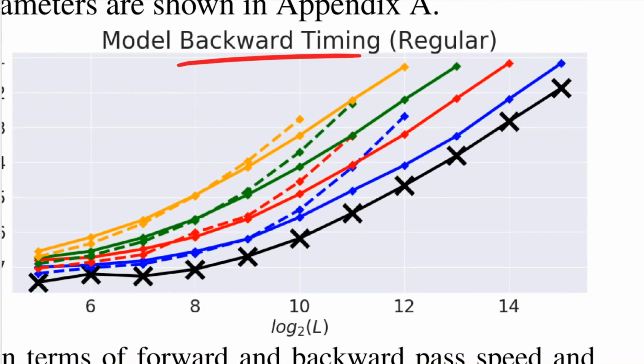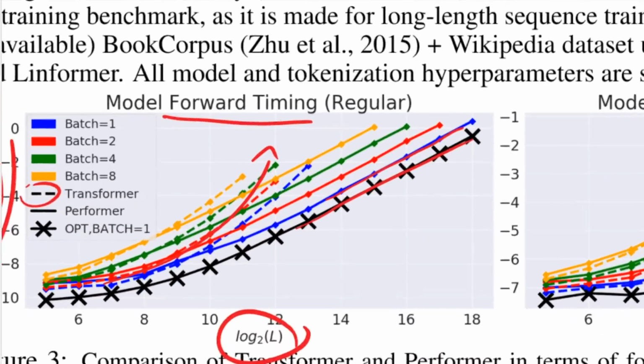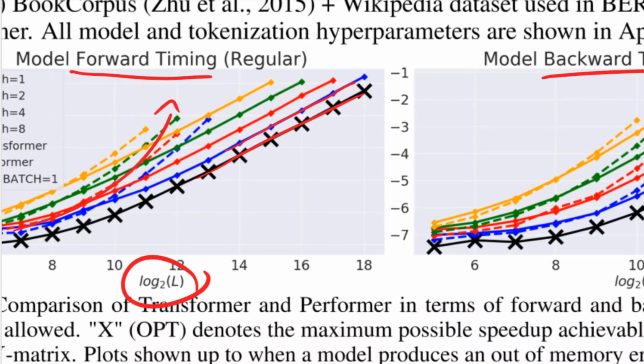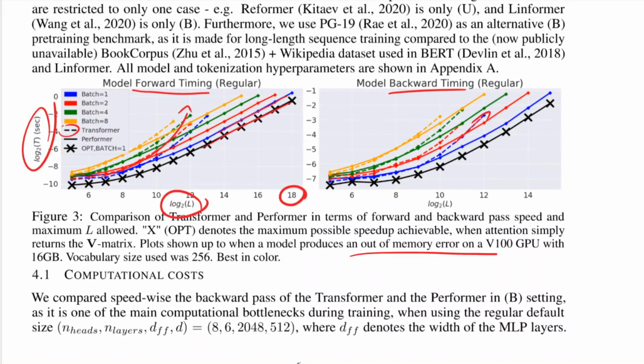I think it's also a straight line in the log-log plot, but the slope is 2 instead of 1, like the linear models. Again, the comparison is only important between the baseline and the lines that you're looking at. If they have the same slope, they scale the same as you get higher. Look at that. This is log L, right? So these are now 2 to the 18th tokens, and I believe this is done on 1 GPU. Yes, so an out-of-memory error on a V100 GPU.